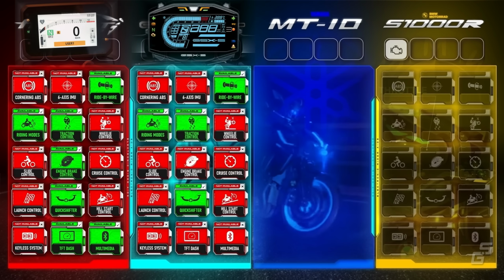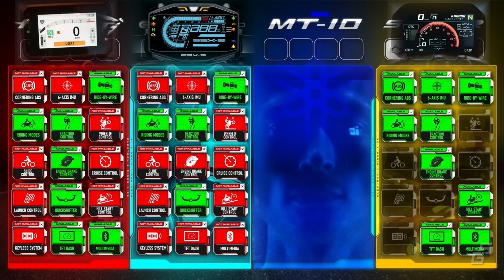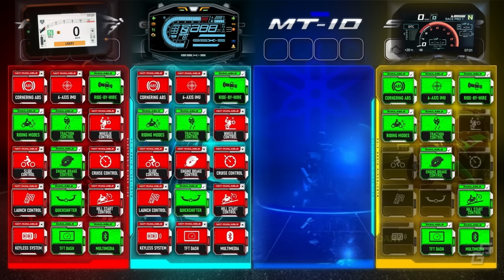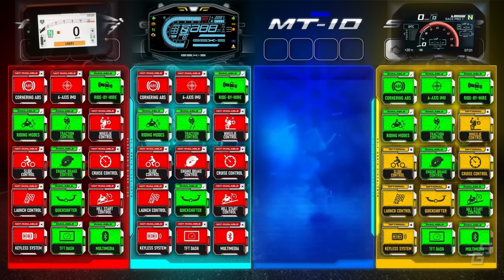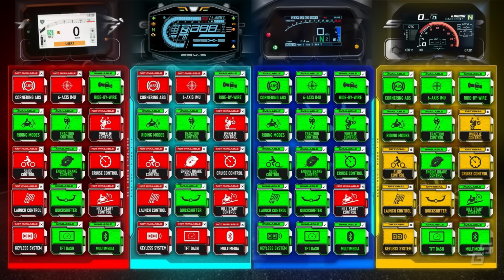In second place is the Beamer, which technically offers the most features in this group, but unfortunately, most of its advanced features and rider aids are optional. That leaves the MT-10 as the winner, loaded with Yamaha's R1-derived electronics and offering the most features as standard.